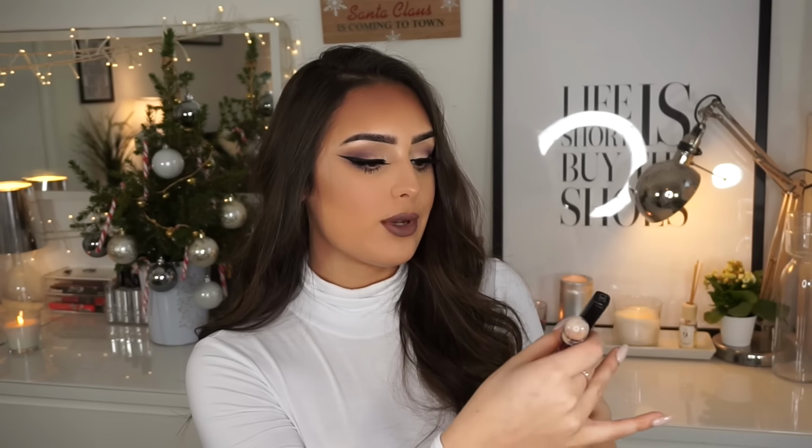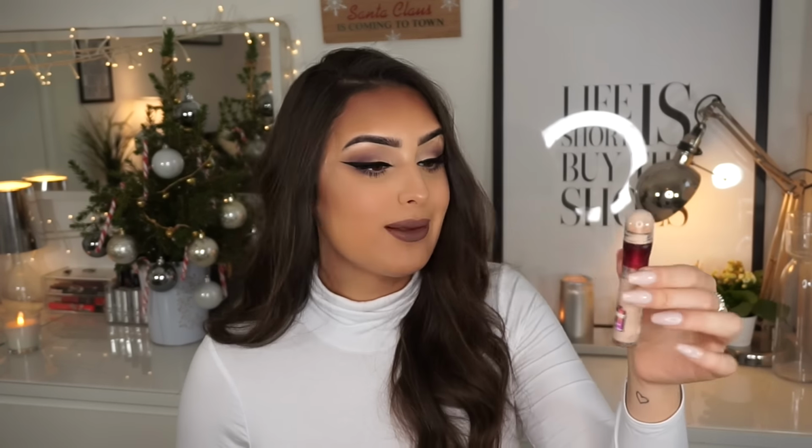The next thing I am going to show you are these two concealers. These are both from Maybelline, and I love Maybelline concealers. I haven't really tried many Maybelline foundations, but the concealers have worked wonders for me and my skin. So this first one is the Instant Anti-Age Eye Eraser, blah, blah, blah. It's got so many names. And I use the shade Light. This is really good for highlighting and concealing your face in parts where you want to conceal.